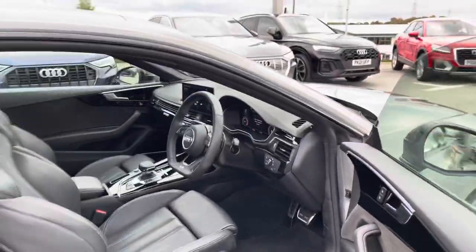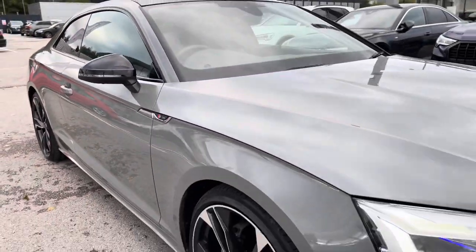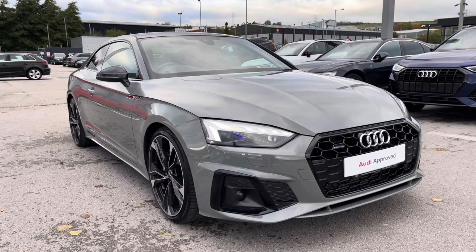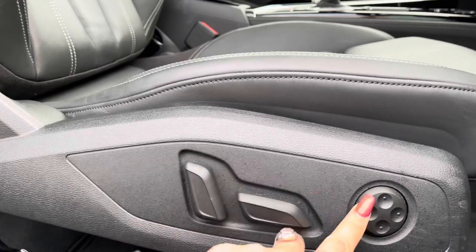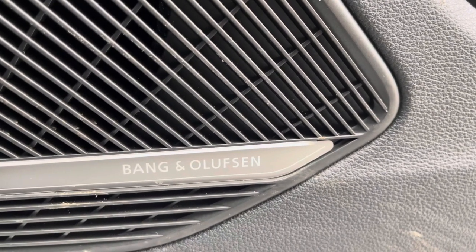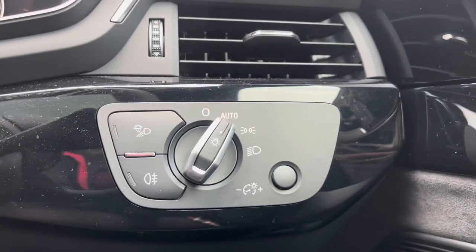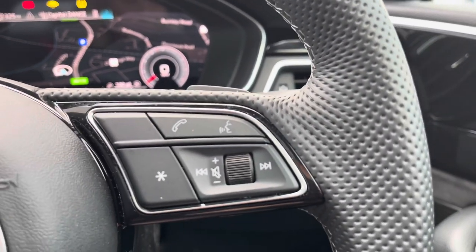So now I've finished the full 360 of this A5, I'm going to take you on more of an in-depth interior tour of what type of technology it includes. So starting at the driver's side, with the electrically adjustable front seats, as well as 4-way electric lumbar, just allowing you to create that perfect posture on every journey. The Bang & Olufsen 3D sound system, completely transforming your in-car entertainment for you and your passengers. Automatic lights, making it as easy as possible on every journey, so you don't have to think about your lights.